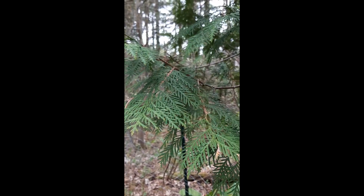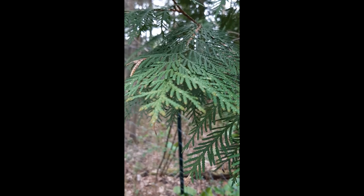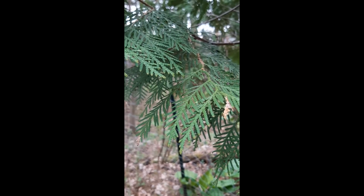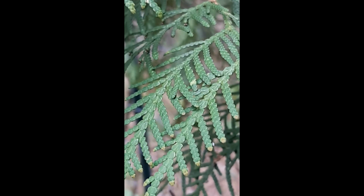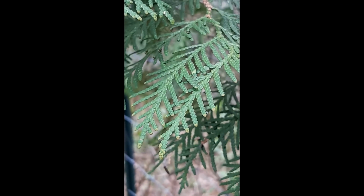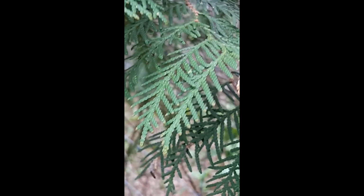Here's another conifer, a cedar tree. Cedar trees don't have needles. They have little teeny leaves that overlap each other. They almost look like snake skin a little bit. Cedar trees are one of the number one favorite foods of white-tailed deer. Cedar leaves are really high in vitamin C, and they're really nutritious, so the deer know that it's a good winter food for them to nibble on.